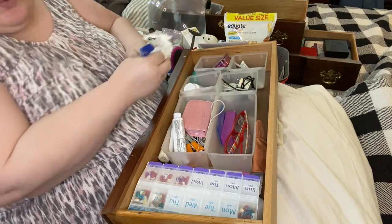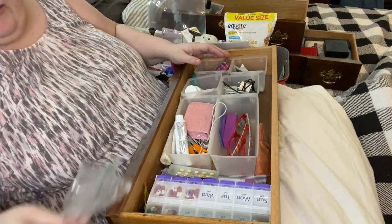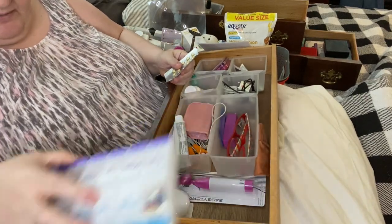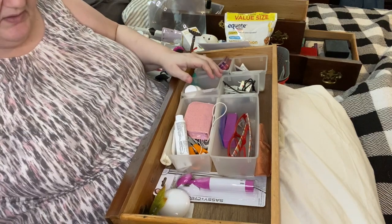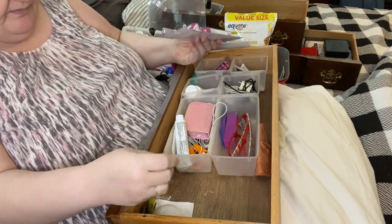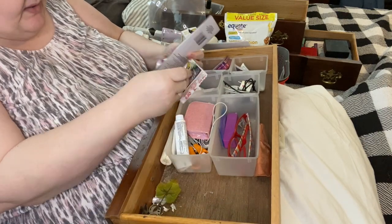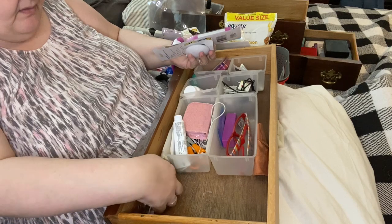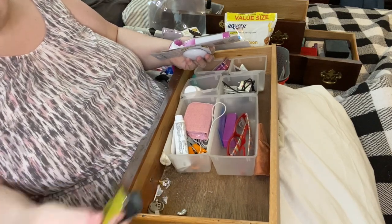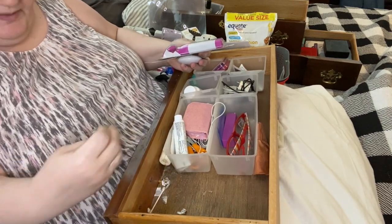So I have some garbage, which is weird and random. I have already moved my pillbox in here. Here is that facial thing that I have in here with skincare, but just like all this random stuff. Why is there a leaf in there? Why? Okay. And my keychain.